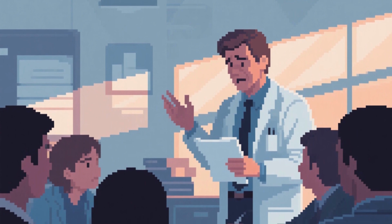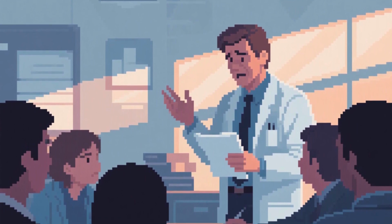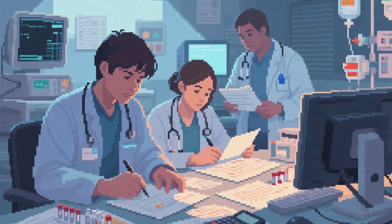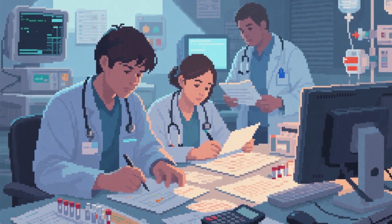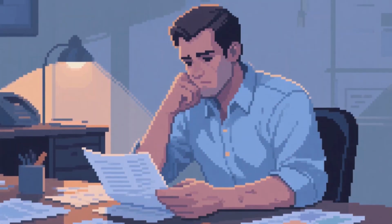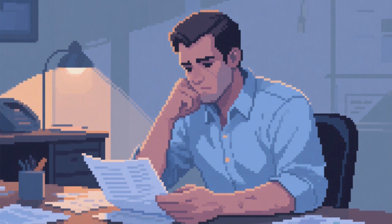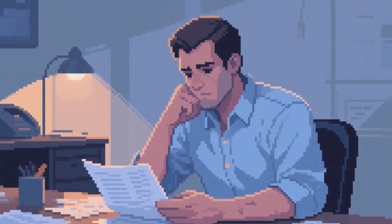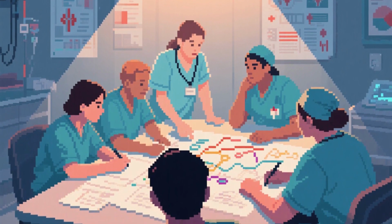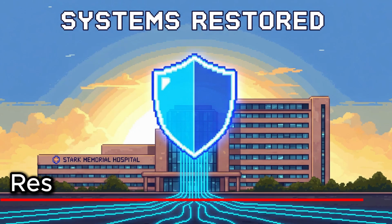We've had to put 3 elective surgeries on hold because we can't access the patient's complete medical histories, and the ICU team is manually calculating medication dosages because the computerized physician order entry system is down. The decision weighs heavily on you. Every minute of delay potentially impacts patient care, but rushing the restoration could make things worse. You coordinate with the clinical team to prioritize which systems are most critical for patient safety.